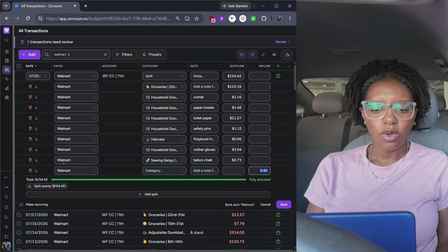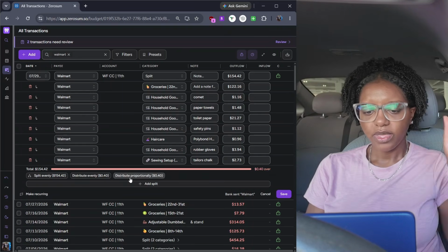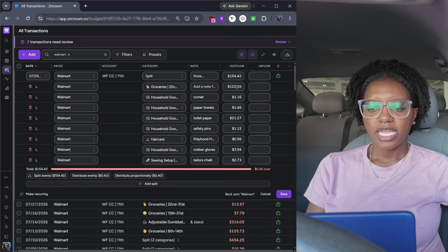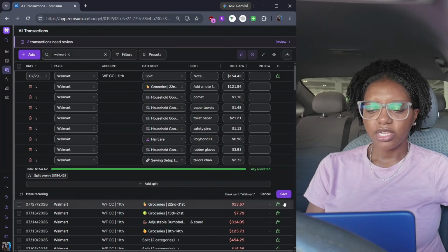Rather than try to, oh, okay, maybe I'll take this out, right? And then I will see, distribute evenly, proportionally. I feel like proportionally is the right answer, but I do know that there's no tax on groceries, so it really should be 122.16. I'm going to put proportionally 121. How did it go down? Oh, right, because it says I spent less. It doesn't really matter. It's not actually accurate, but I don't know.